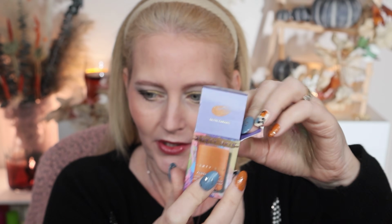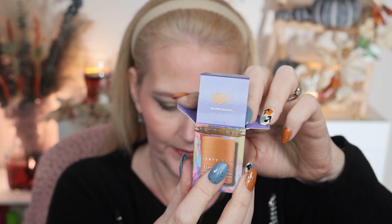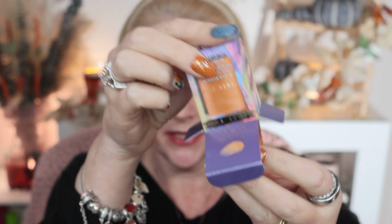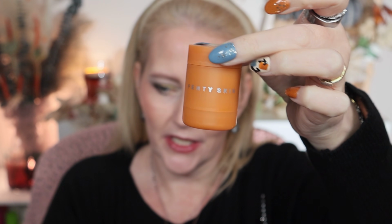And the other one I've picked up is this. I collect these. I alternate almost every day between these and the Laneige lip mask. Every single night I put a lip mask on without fail, and it's one or the other. It's Laneige or this one. So I've picked up the latest one. This is Salted Caramel. So let's just take a look at this. This is called Plush Pudding Intensive Recovery Lip Mask, and it's £19.50.